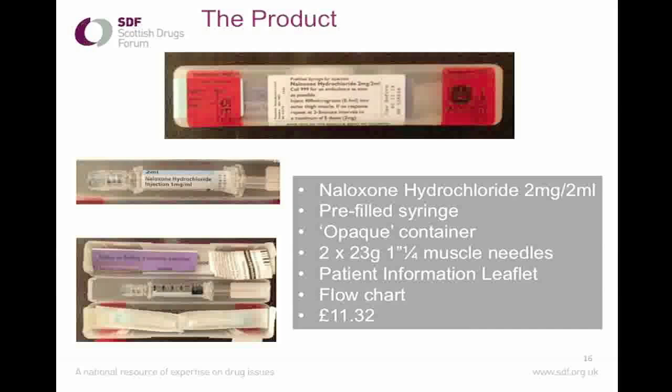So what happens is the naloxone in its container is sent to a third-party assembler in Scotland who adds the needles and the flow chart. They also physically draw on the black lines on the dosing schedule to make it clearer. And it's distributed from there. What would happen at the moment is if a GP was to prescribe naloxone, all that would arrive in the chemist would be the box itself, and no needles and no flow chart or anything like that in it.